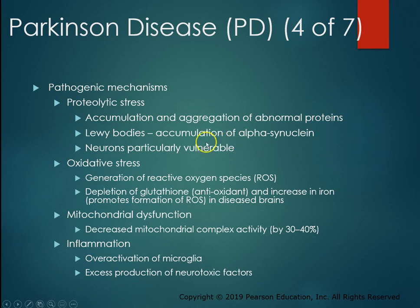But basically, these are abnormal proteins that end up being misfolded, and then what happens is they aggregate together and they form what's called these Lewy bodies that are particularly an accumulation of this particular protein alpha-synuclein. And like I said, it's the neurons that are going to be affected by this. Once these proteins accumulate within the neuron, it starts to dysfunction and ultimately will go on to die, hence why it is a neurodegenerative disease.